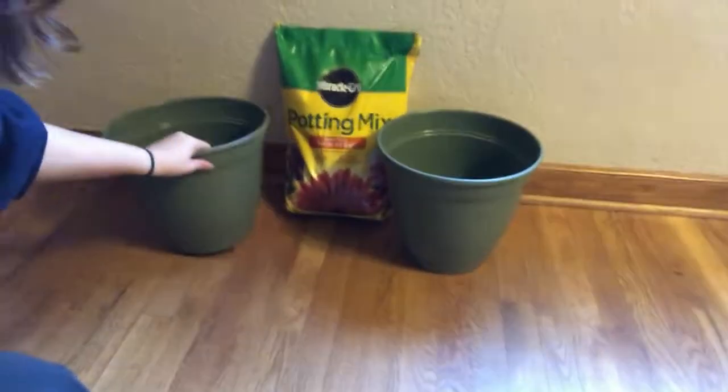So that's actually what these are for. These are gonna be for my honeysuckle plants, and I'm gonna put them outside once they get a little bit bigger, and hopefully they'll start growing on that fence outside. So excited for that.